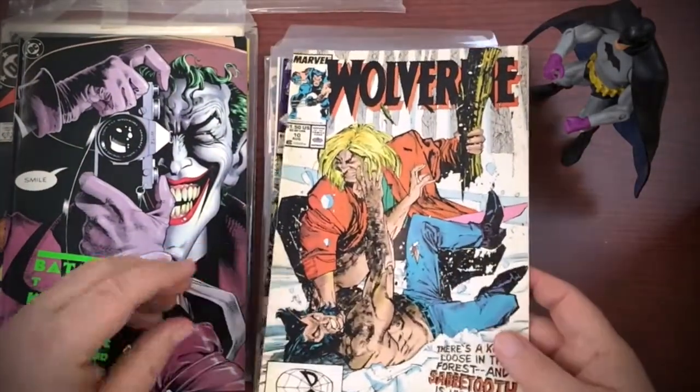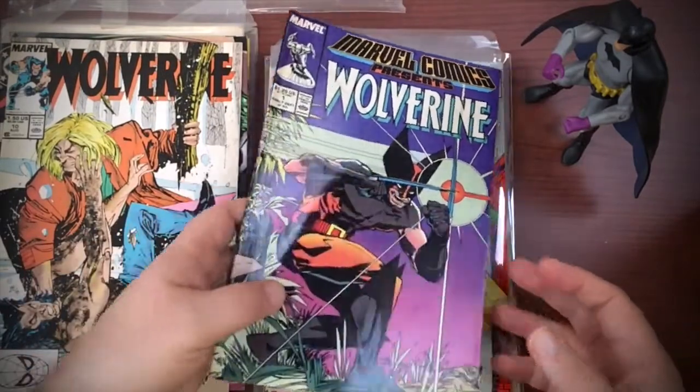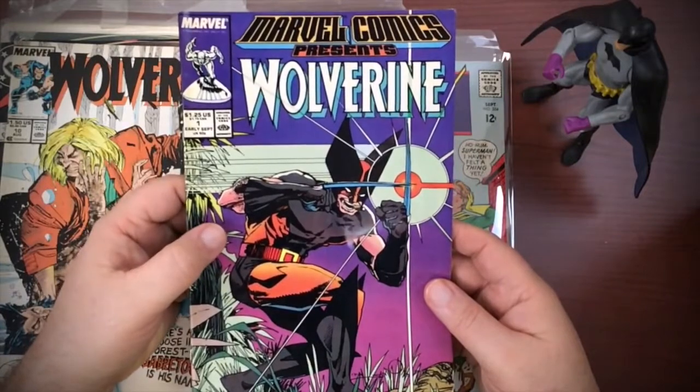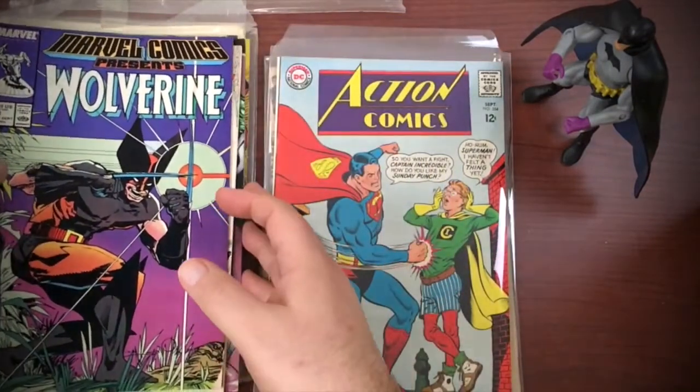Wolverine 10, Sabretooth. Marvel Comics Presents #1. I'm surprised this is in here. We've got a hard job giving away issues of Marvel Comics #1. Like, they don't even move in the dollar boxes.